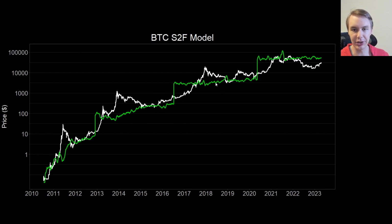And so essentially with this model, you'll notice that these big jumps have to happen right at the halving. And that makes sense because the flow of Bitcoin, the amount of new Bitcoin entering the market, gets cut in half basically every single time there's a halving. The block reward gets cut in half. Therefore, the flow of new Bitcoin into the market gets cut in half as well. So that's why you see these big jumps here.